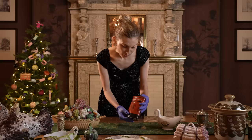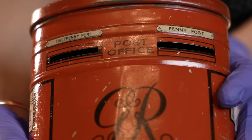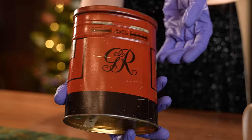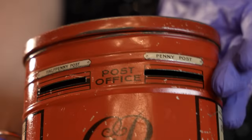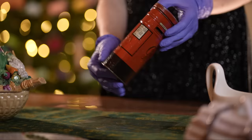The post box is really detailed. There is the royal cipher for George V, who was on the throne at the time, and you've got different slots for penny post, half penny post. We've also got a slot for overseas letters and for letters in the country for all your friends living in rural areas. And also, my favourite detail is this little notice to show that the post was collected 5 times a day. It was quite a service back in 1926.